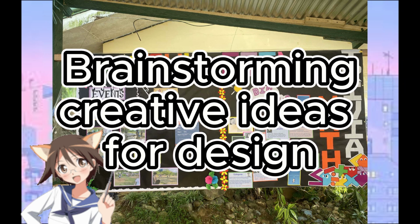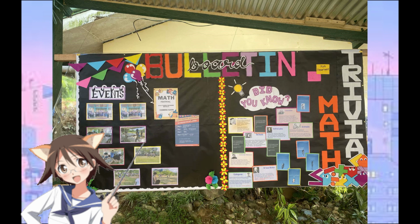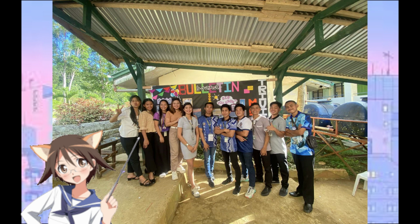I love brainstorming creative ideas for the design, arranging information logically, and making it visually engaging for students. It was so fulfilling to see the students interacting with the display, whether it was to solve a puzzle, read announcements, or just admire the featured content. It reminded me of how important it is to make learning both fun and accessible.